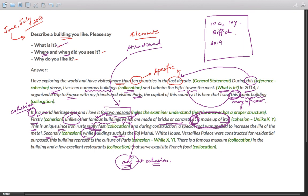Secondly, while buildings, this is another cohesive device. While buildings such as, this gives examples, and "such as" is used to give examples, and it is again a cohesive device. It acts as a bridge between examples and the sentence. While buildings such as the Taj Mahal, White House, Versailles Palace were constructed for residential purposes, this building represents the culture of Paris. So I've mentioned while X, Y construction. While some buildings were constructed for residential purposes, this building was constructed for cultural purposes. So it's while X, Y.